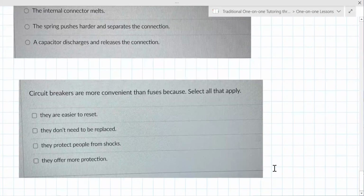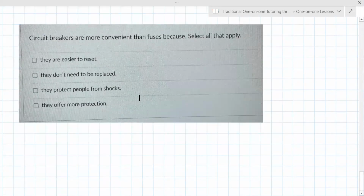Okay, so circuit breakers are more convenient than fuses. One of the earlier questions kind of compared them to be the same. When your fuse pops in your car, you have to replace it. If you go to your circuit breaker, you just reset it. They generally don't need to be replaced.